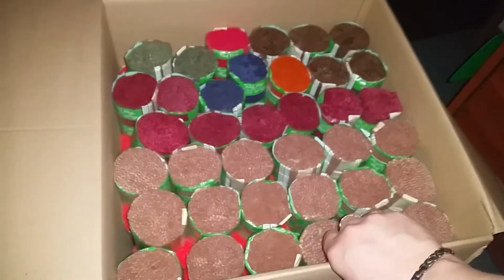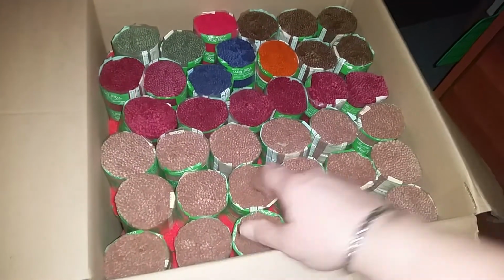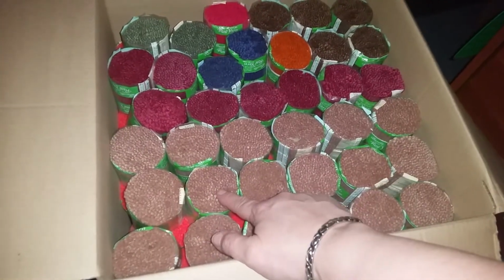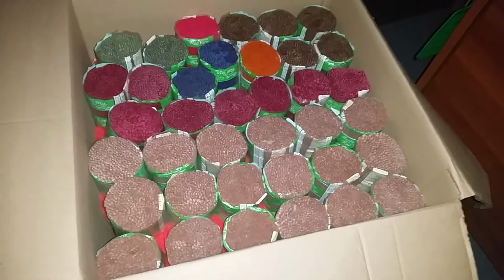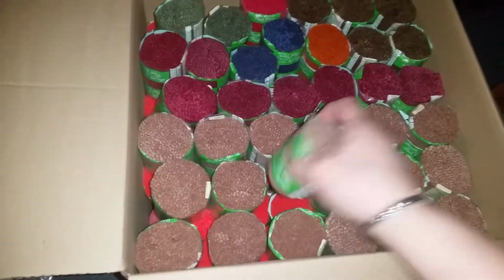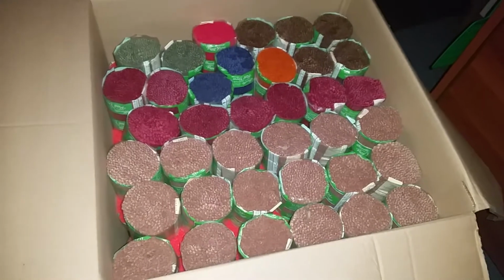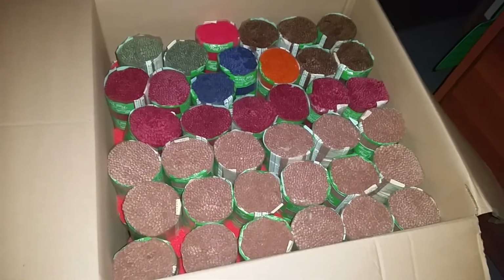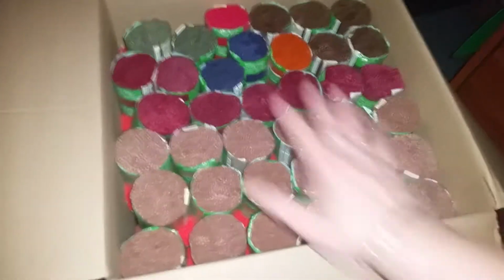Look how big this box is. 15.5 pounds. 196 of these bundles for latch hook or rug yarn. They are Bucilla brand, which is a very good brand. I've already listed these. I've listed them for $124.99 make offer, and the shipping is like $34.40.